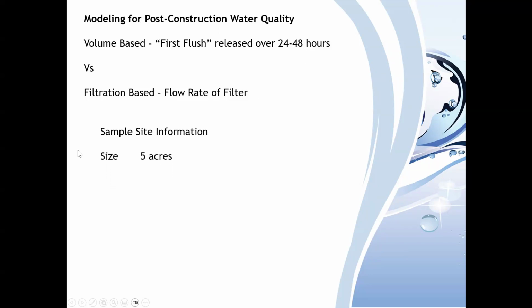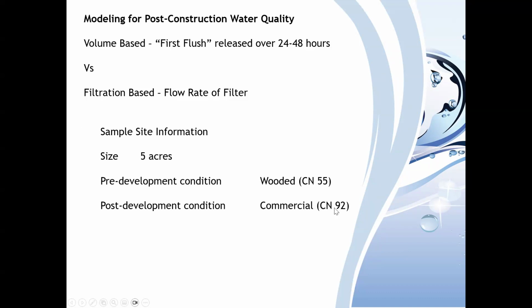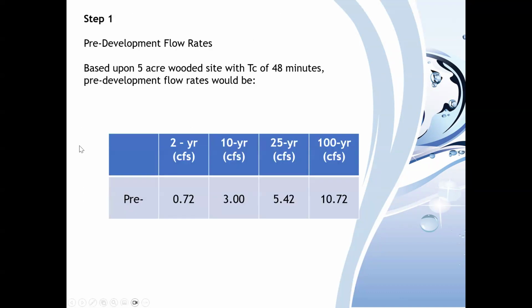So let's look at a sample site. The size of the site is going to be 5 acres. Let's assume a pre-development condition, fully wooded, curve number 55. Post-development, we're going to a shopping center. We're going to do a 92 for commercial. So the first thing we're going to do is determine our pre-development flow rates. Based upon the 5-acre wooded site, we did a guesstimation time of concentration of 48 minutes. The 2-year storm is only going to release 0.72 CFS, 3 for your 10, 5.4 for your 25, and 10.7 for your 100. We're going to focus on the 2-year event for this, since that's really what we're going to work on with the skimmer.